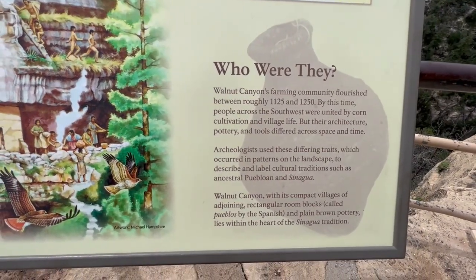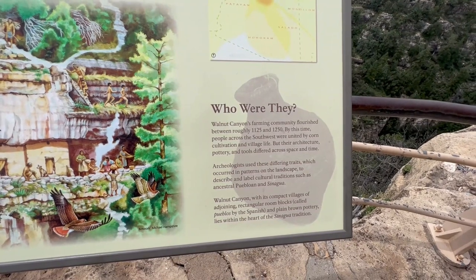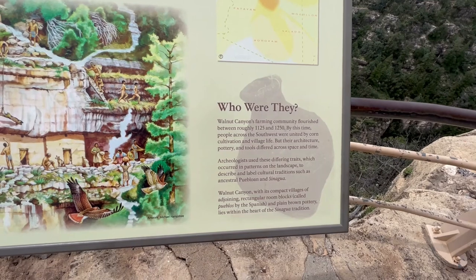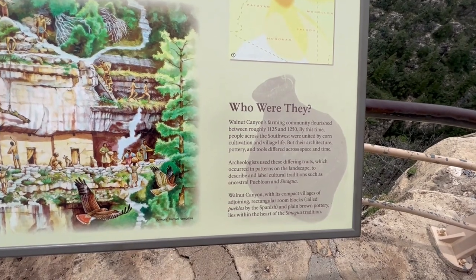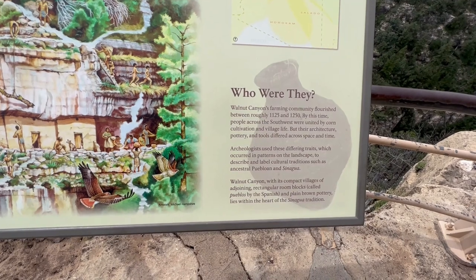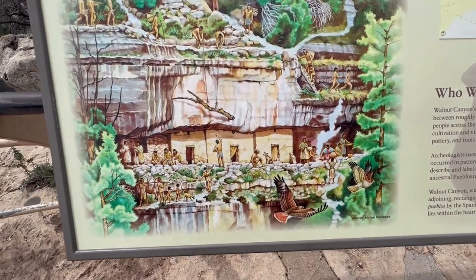Throughout most of history, people's existence was much more physical." And right here, Walnut Canyon's farming community flourished between 1125 and 1250. "By this time, people across the Southwest were united by corn cultivating and village life, but their architecture, pottery, and tools differ across space and time. Archaeologists use these differing traits, which occurred in patterns on the landscape, to describe labeled cultural traditions, such as Ancestral Puebloan and Sinagua. Walnut Canyon, with its compact villages of adjoining rectangular room blocks called pueblos by the Spanish, and plain brown pottery, lies within the heart of the Sinagua tradition." So yeah, that's pretty cool.